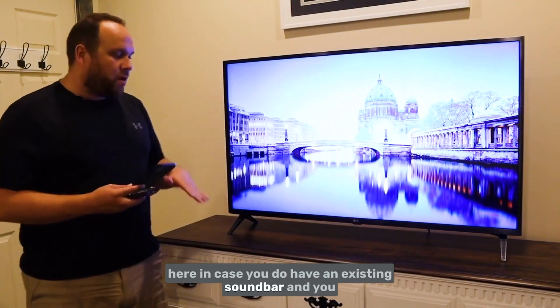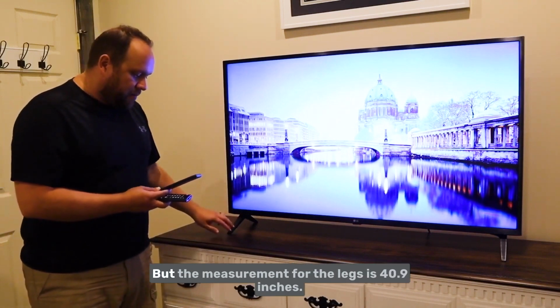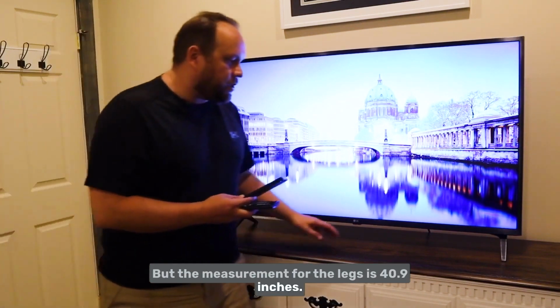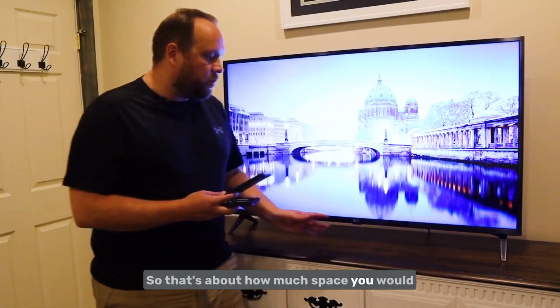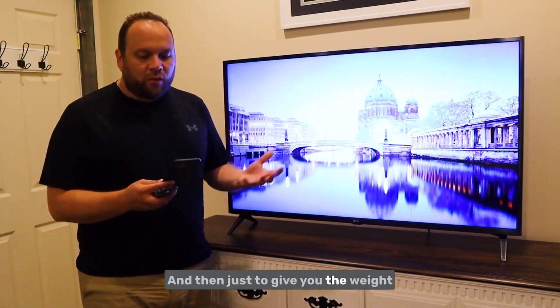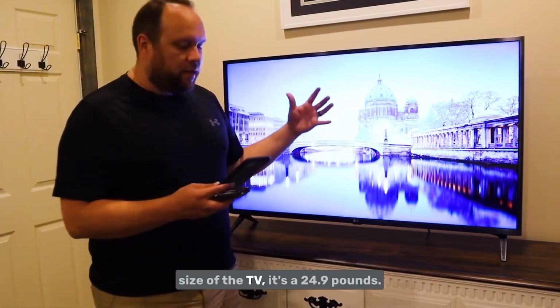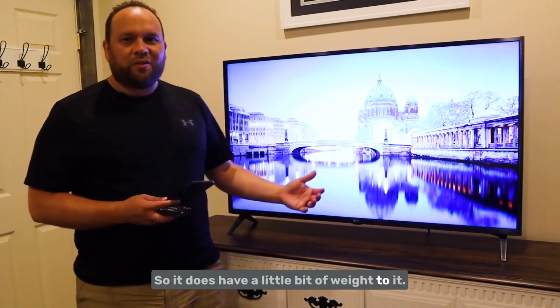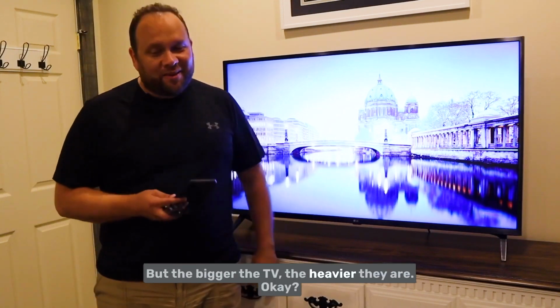And also the measurement of the stand legs from here to here, in case you do have an existing sound bar and you want to see if it's going to fit in there. But the measurement for the legs is 40.9 inches. So that's about how much space you would have to fit maybe a sound bar in there. And then just to give you the weight size of the TV, it's 24.9 pounds. So it does have a little bit of weight to it, but the bigger the TV, the heavier they are.